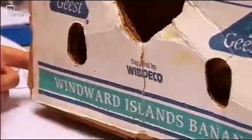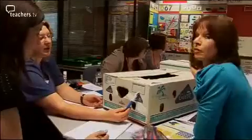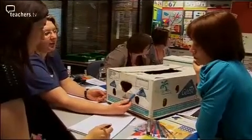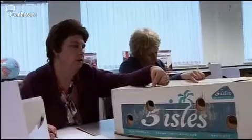I'm assuming that's Windward Islands and then something else. So those are the Windward Islands. What happened to the bananas before they were in the supermarket? It's got to be kept at 58 degrees. Somewhere else. So they've had to have a registered grower as well, so you can track back to where they come from. So they are tracked. They've actually been treated with something. Hold on to your answers.